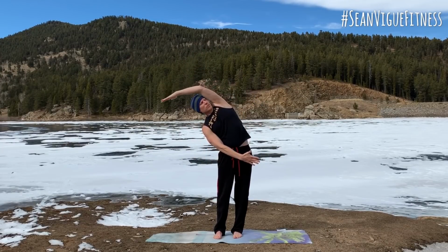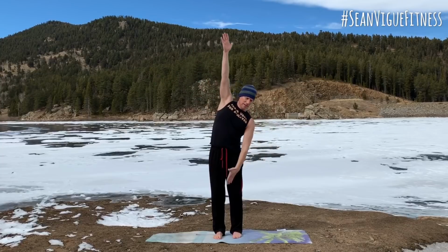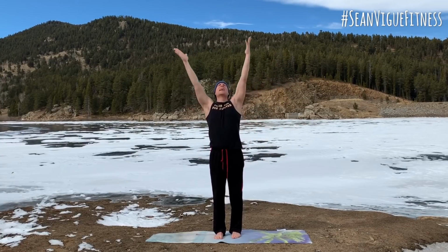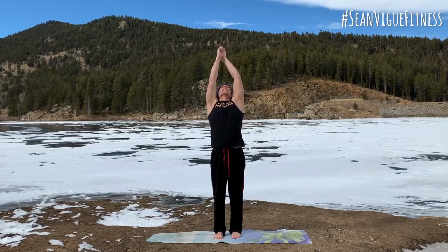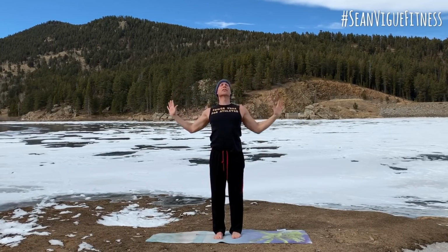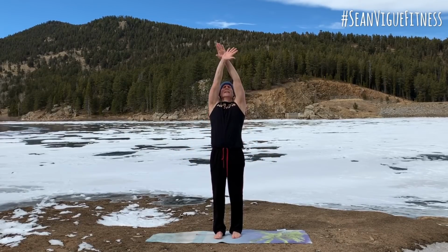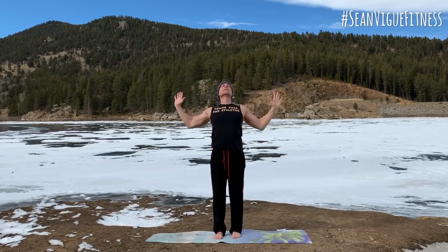These side bends are great for opening up the spine, flexing the spine and stretching the sides. Inhale, arms up, back bend. And cactus arms. Let's begin the flow. We're moving. Cross the arms in the front. Inhale up, exhale, cactus arms.